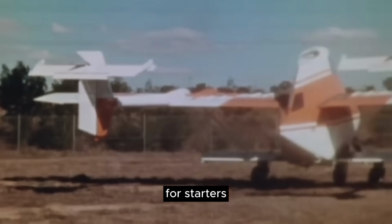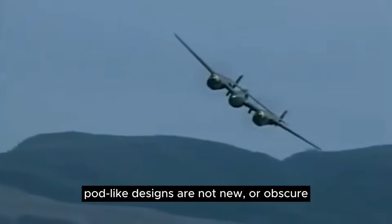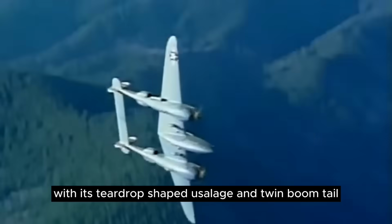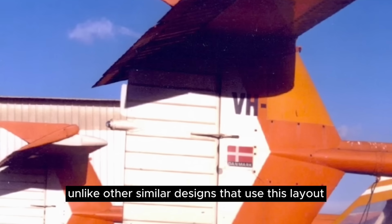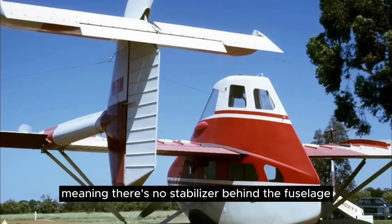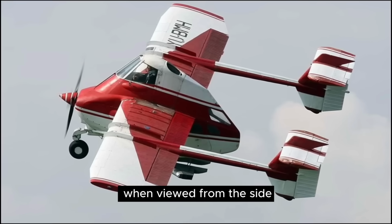For starters, the aircraft has no tail section to speak of. Pod-like designs are not new or obscure, the most obvious example being the P-38 with its teardrop-shaped fuselage and twin-boom tail. Unlike other similar designs that use this layout, however, the air truck has twin T-tails on each boom, meaning there's no stabilizer behind the fuselage. As a result, the air truck looks ridiculously short-coupled when viewed from the side.